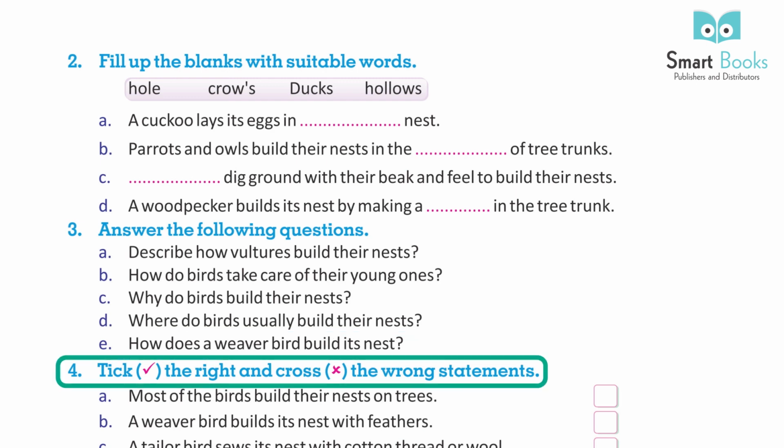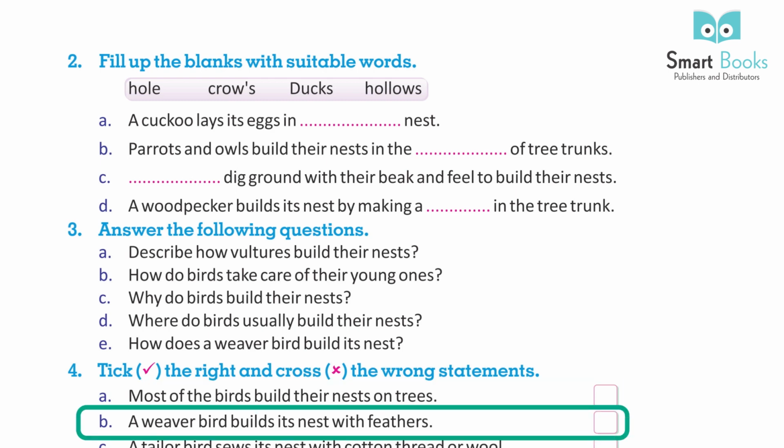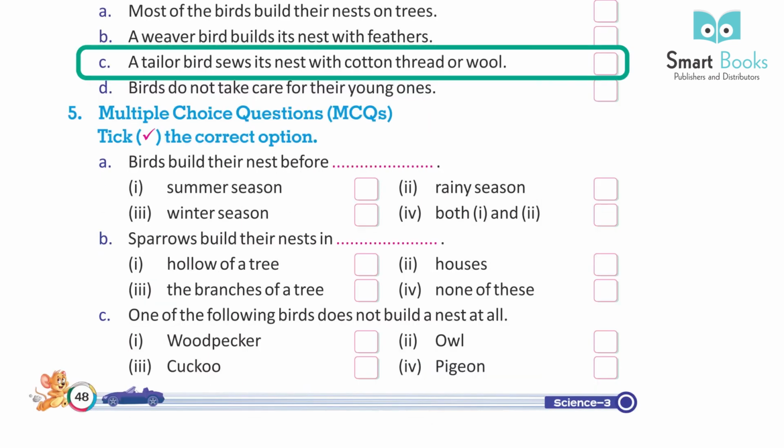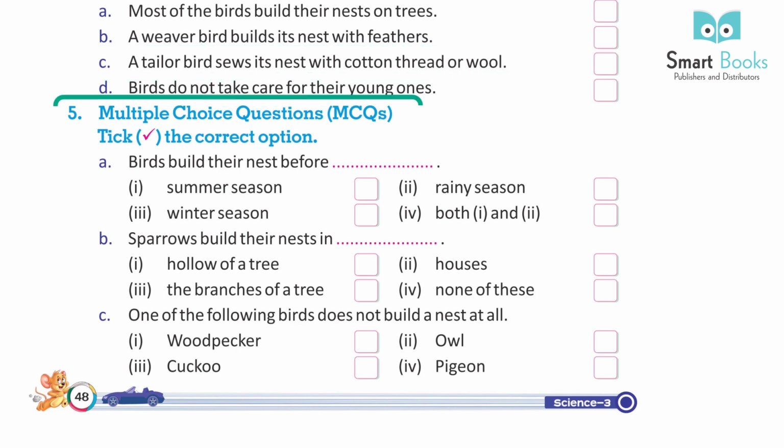4. Tick the right and cross the wrong statements. A. Most of the birds build their nest on trees. B. A weaver bird builds its nest with feathers. C. A tailor bird sews its nest with cotton thread or wool. D. Birds do not take care of their young ones.